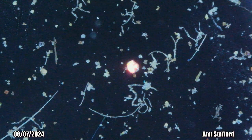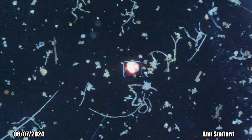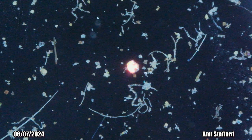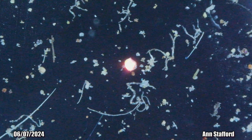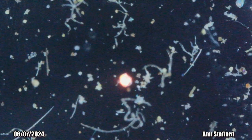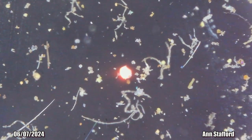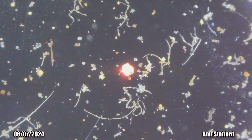Also, if you see that little square that just popped, that's not me doing that. I'm pretty sure that's the autofocus on the microscope. I don't know how to make it stop. I don't know how to turn it off. I've tried to figure out how to get rid of it. Sometimes it just shows up, and it's usually when I wish it wasn't. Like I'm trying to show something and it starts popping up. Anyway, the little square popping up, that's not me. I wish it wouldn't do it. Sometimes it doesn't. Alright, let's look at some baby hydras.